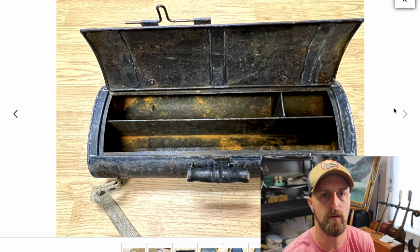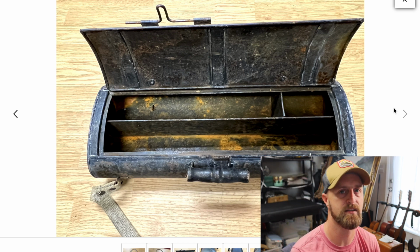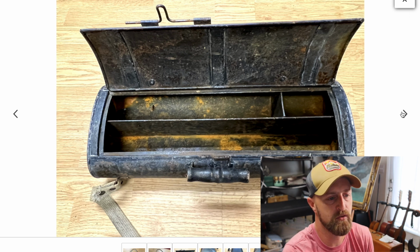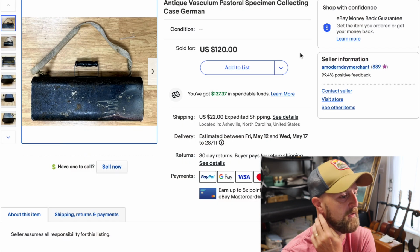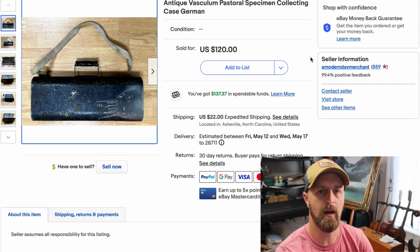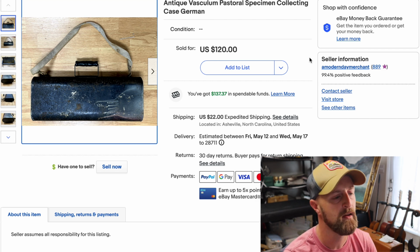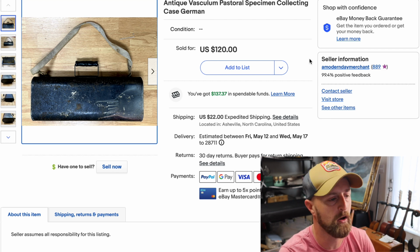So people who were interested in nature and the environment would go out and wanted to collect things like flowers or mushrooms or plants or snails or, I don't know, rocks. Things that are interesting in nature, they would put them in this and then carry it back. So this was specifically made for that. Some of the most valuable or most intricate ones are made in Germany. A lot of times they'll have floral designs or different patterns hand painted on the metal on the outside of them. But that's what it is. It's for collecting specimens. This sold in 2 weeks for $120.